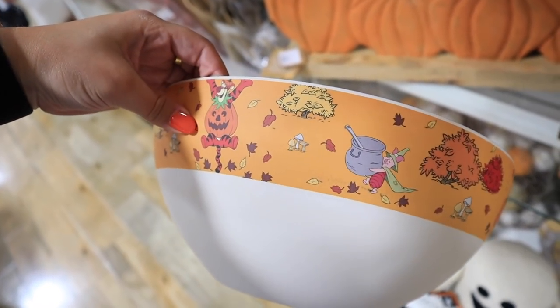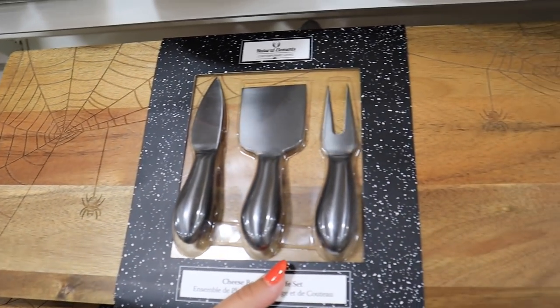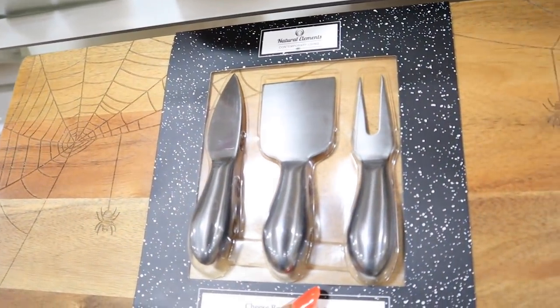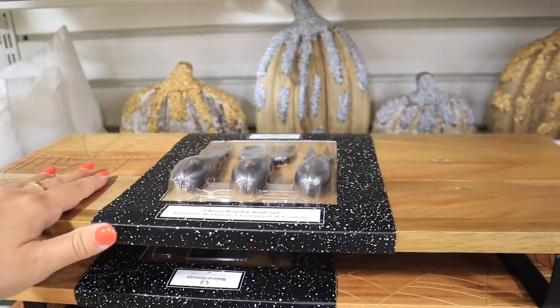Look at this Disney bowl. It has Pooh, Piglet, Tigger. It's a little candy bowl for $10. They have this gorgeous Halloween cutting board or charcuterie board. It has black legs and it does come with a little set. It is the Natural Elements brand. It is just a little cheese board and this is $24.99.